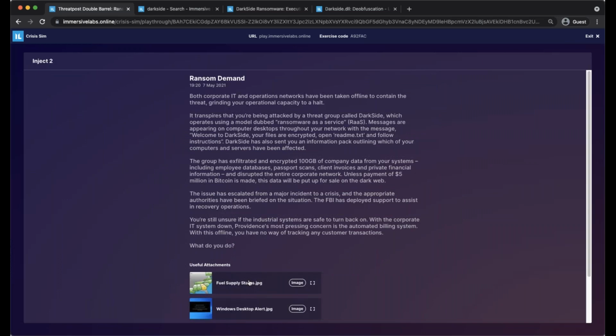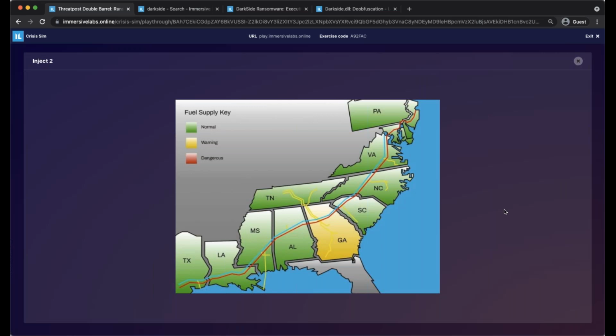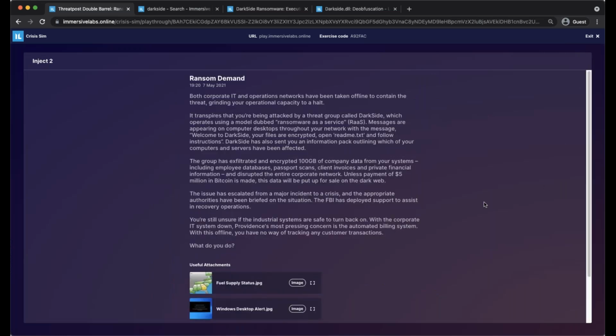Okay, so let's have a little look at our status graphic first. So we can see that Georgia, which is where we are headquartered, is now showing a warning. Let's go back and see the situation that we now find ourselves in, having shut down those 2 networks. So both corporate IT and operations networks have been taken offline to contain the threat, grinding your operational capacity to a halt. It transpires that we're being attacked by a threat group called DarkSide, which operates using a model dubbed ransomware as a service. Messages are appearing on desktops throughout the network.